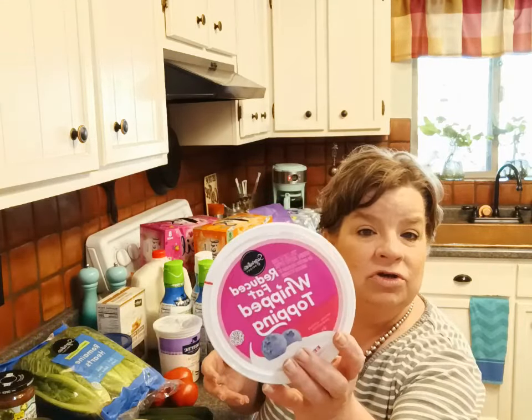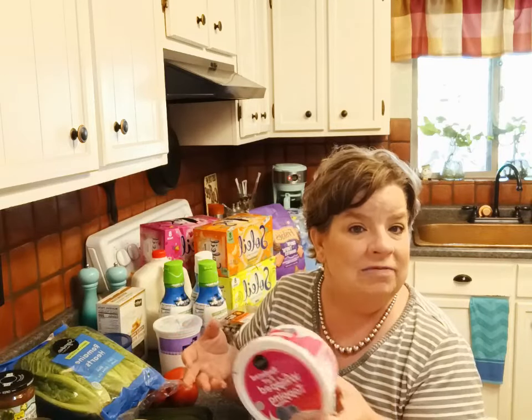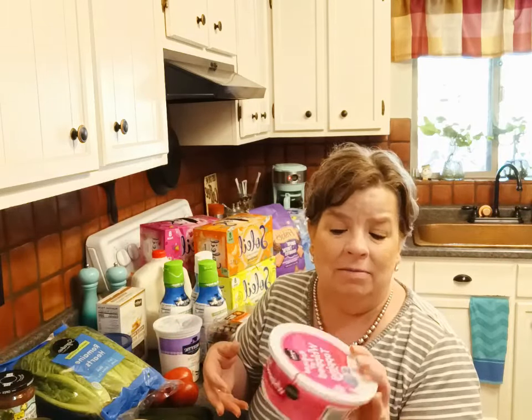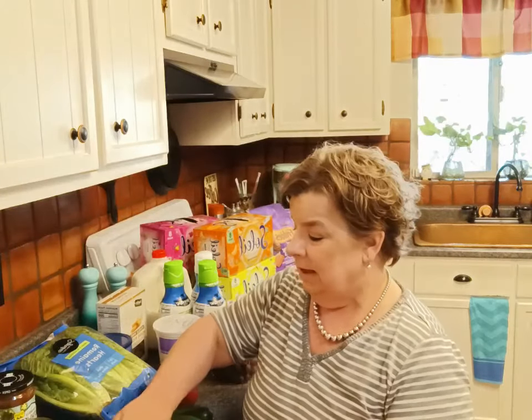I got a reduced fat whipped topping. This is kind of like whipped cream if you are international and not used to Cool Whip. This is the generic alternative. It's sold frozen. You thaw it out and it lasts indefinitely in your refrigerator, or until it's separated or weird or moldy. It's similar to whipped cream, but not quite. We love it.